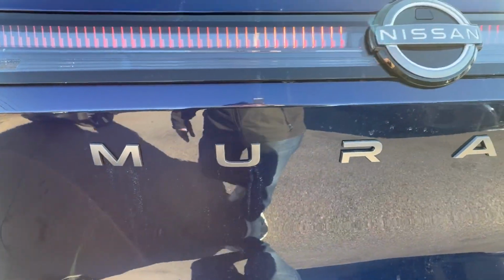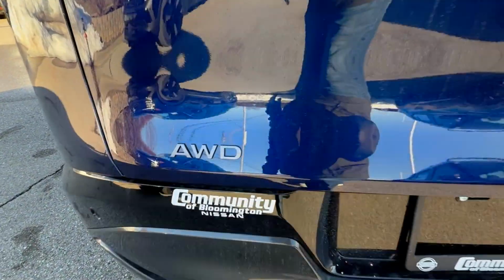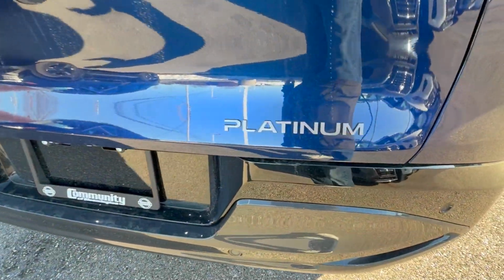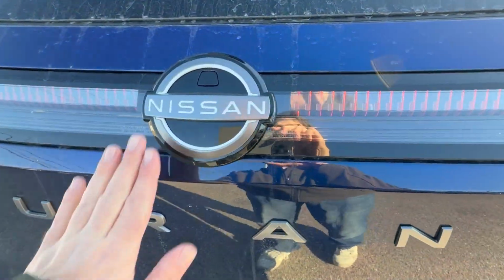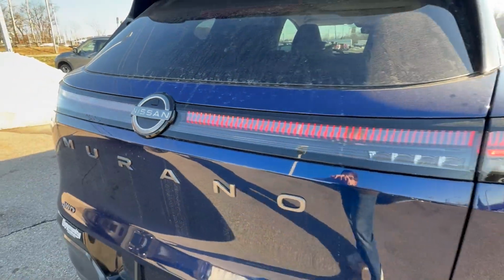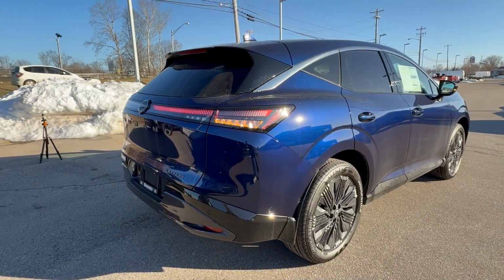Of course, we also have the large Murano trim plate back here, all-wheel drive designation, and then of course the platinum trim line designation there. And then in the center, we have the new Nissan logo here. Looks really, really good. Overall, the rear end styling of the Murano, very classy, very elegant. Just very nice overall.